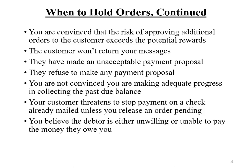And again, a general statement, if you, as the creditor, believe the debtor company is either unwilling or unable to pay the past due balance, that would certainly be a good reason to consider a credit hold.